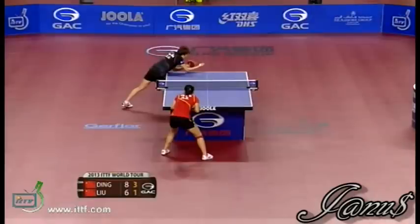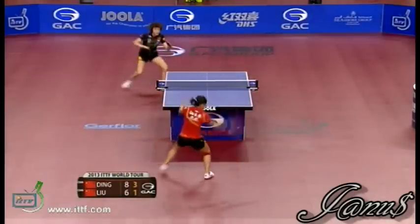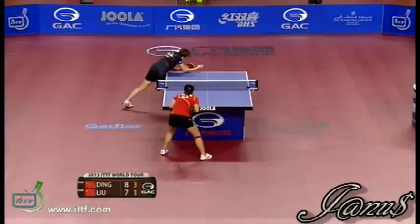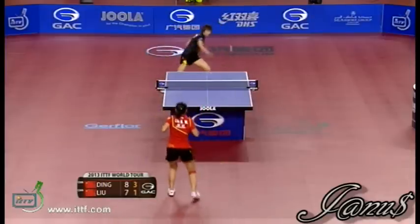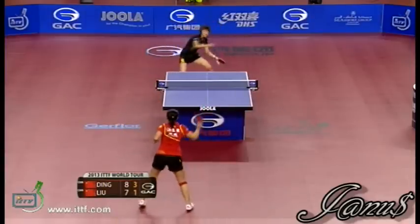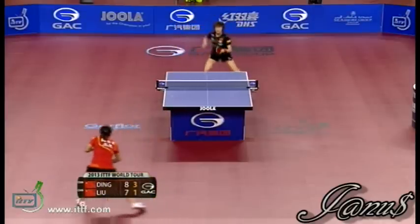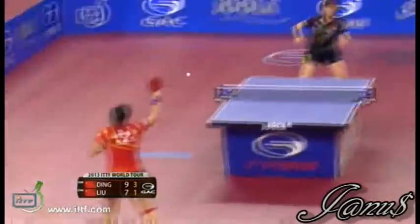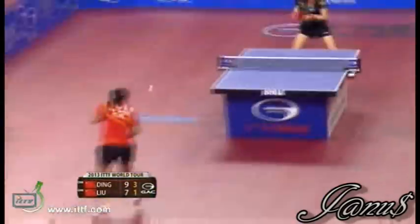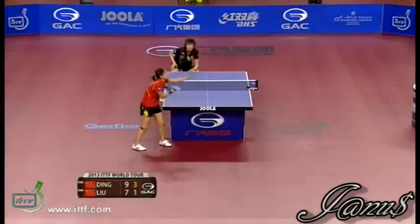Back at the table, timeout spent for Ding Ning. Player from China. Though staying in terms of this game, I wonder why that is. She was just looking to equalize the score here. This game.